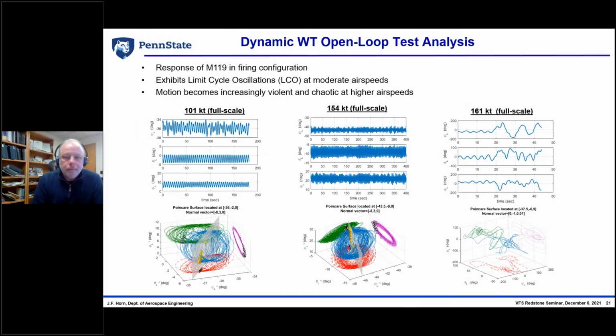On our side, along with Kobe and Sue, who worked for me as a research assistant professor for several years, and my graduate students, we did analysis of the tunnel data. The first question we had when we started this was, will the load even go unstable as you go up to high speed? Well, sure enough, it definitely goes unstable. What you see are what are called limit cycle oscillations. This is a kind of periodic equilibrium that you see in nonlinear dynamic systems.